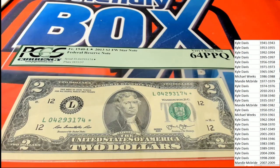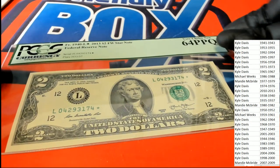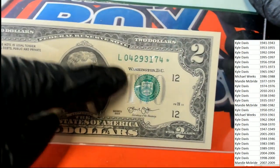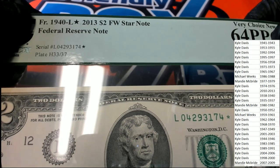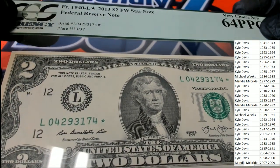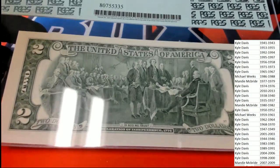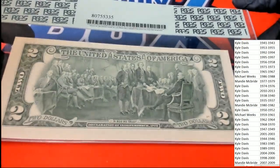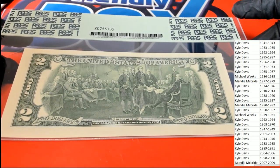But really cool. Congratulations, Kyle D. A nice $2 bill. L star. You can see how it starts with L. It has a star. Sure does look centered nicely.